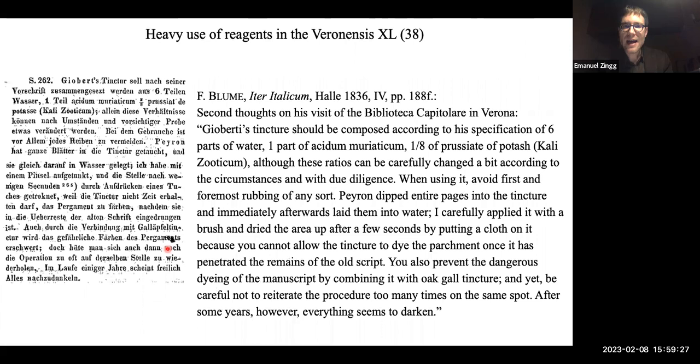He had some second thoughts in the fourth volume of his Iter Italicum. And he writes there, Gioberti's tincture should be composed according to his specification of 6 parts of water, 1 part of acidum muriaticum, and 1/8 of prussiate of potash. Although these ratios can be carefully changed a bit according to the circumstances and with due diligence. When using it, avoid first and foremost rubbing of any sort. Peyron dipped entire pages into the tincture and immediately afterwards laid them into water.